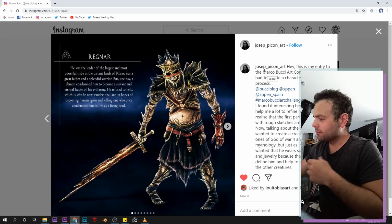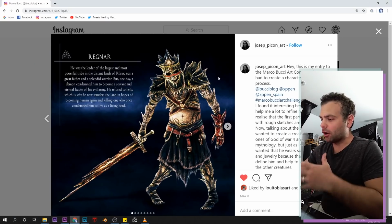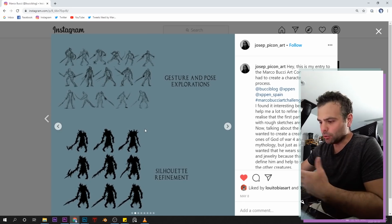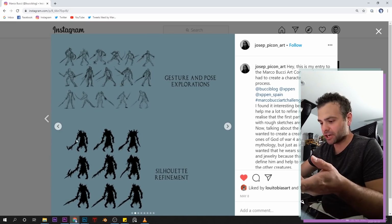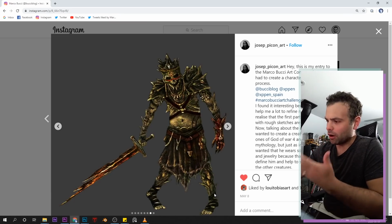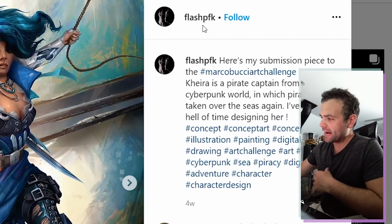Good job, Noodles. This next one is from Joseph Picon Art. What I'm drawn to immediately here is that all the shapes appear to share the same kind of DNA. And if you go into the art process, you can see that Joseph is exploring that shape, and then that carries through into the rest of the process. This really reminds me of like a dungeon crawler style character. Nice job.